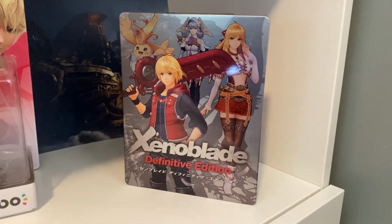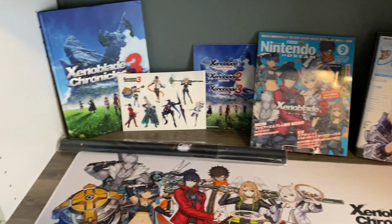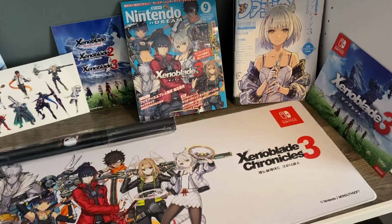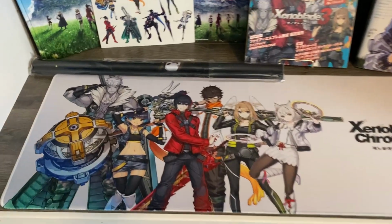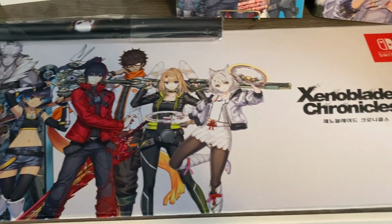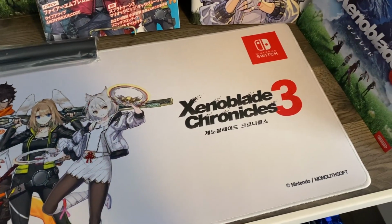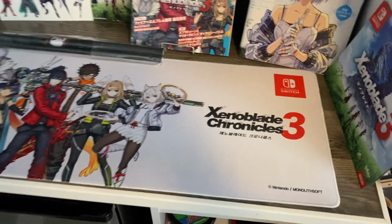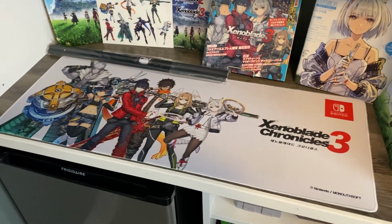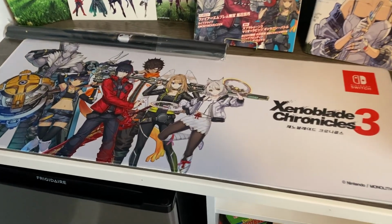Moving over to the very last shelf, we have a bunch more Xenoblade Chronicles 3 pre-order bonuses, and then promotional items. This gorgeous mat here in the front is a pre-order bonus from South Korea. It is called the Long Mouse Pad, and it is absolutely gorgeous. I cannot express how beautiful this is and how nice of quality this is. It's 31 inches long, and it's just this absolutely massive mouse pad.